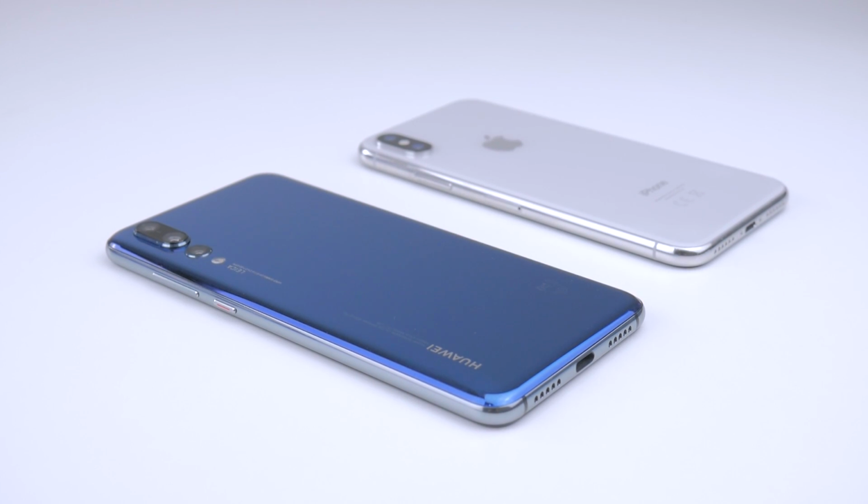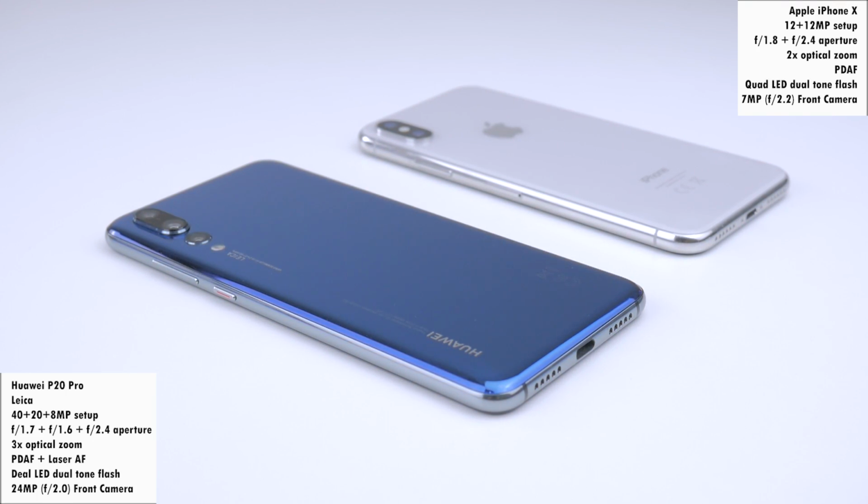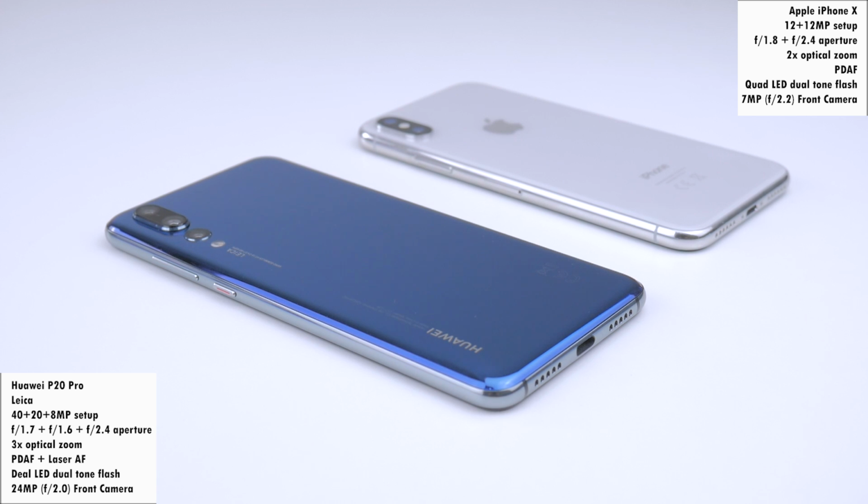Both the Huawei P20 Pro and the Apple iPhone X have great cameras, and to test these, we put them head to head to see how well they perform in identical situations.